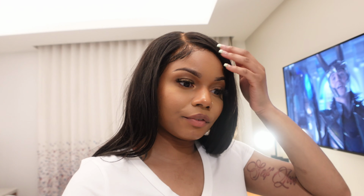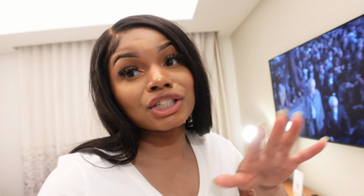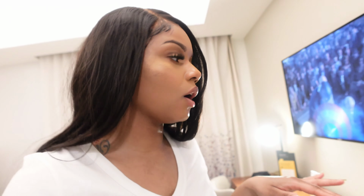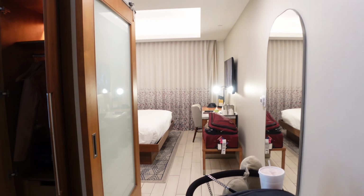Alright y'all, so I am all checked in to my hotel room. I'm about to give y'all a quick little tour of my hotel room. This is a studio room, so it is small. Let me cut the TV down some because I got the Avengers playing right now. So anywho, here's the front door right here. This is the front door, and then when you come in from the front door, this is your view.